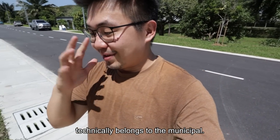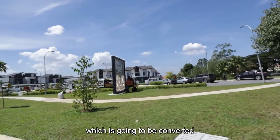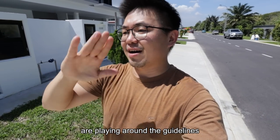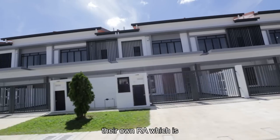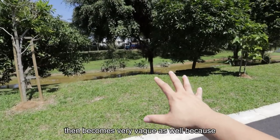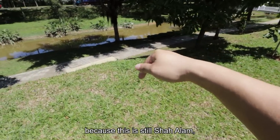Technically it belongs to the municipal, but this is the grey area, because now you can have the guardhouse outside, which is going to be converted into an official guardhouse, and this is how developers are playing around the guidelines right now. So at handover, they cannot build the guardhouse yet, but after the neighborhood actually forms their own RA, which is resident association, and common areas then become very vague as well, because these are to be maintained by MPSA, because this is still Setia Alam, right?